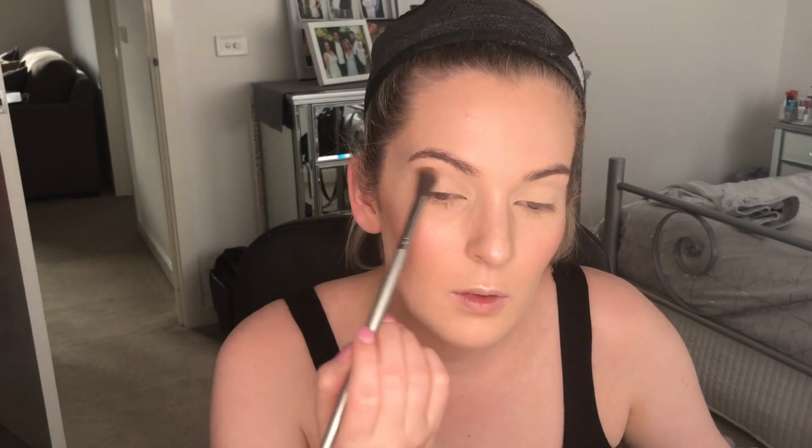Griffins and Gargoyles, anyone? I'm just gonna go in with the color Desert, which is this one here, and put that in the crease. Now, you really wanna go for a fully smoked out, blended out situation here.